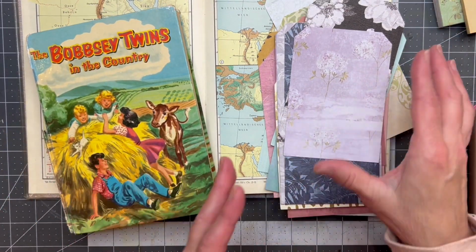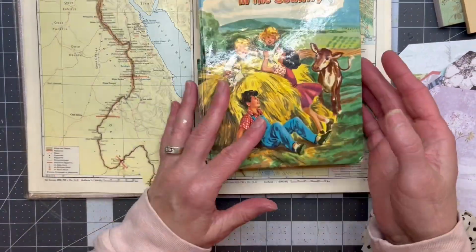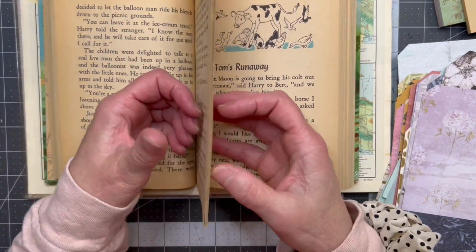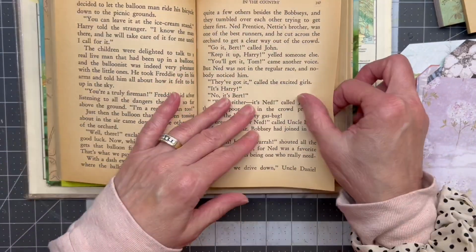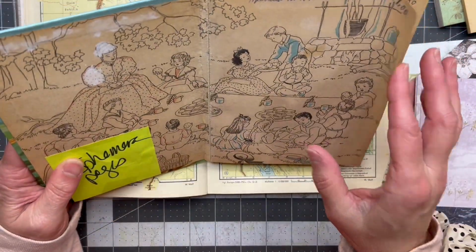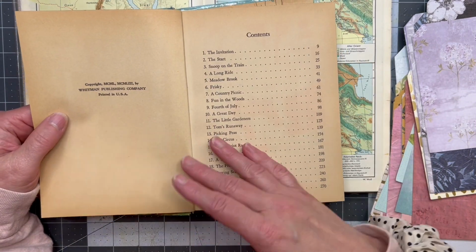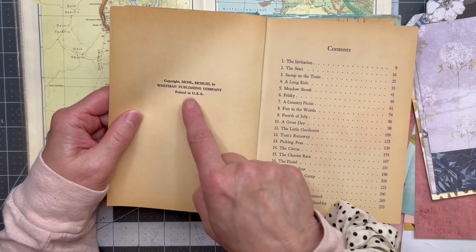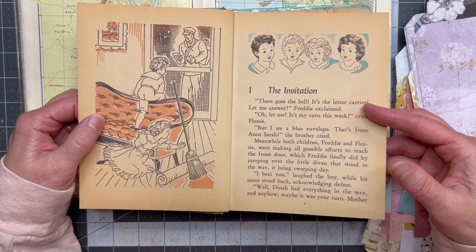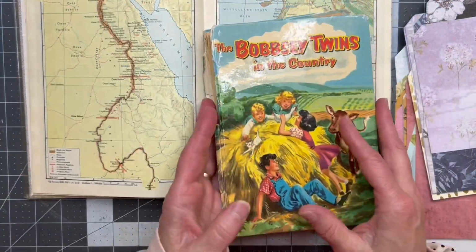I pulled out, like I said, some tags. I've grabbed this book right here for book pages. This is my old, very yellowed book. It's vintage, I think. I did not pay $1 for this. I have to look up the copyright. I don't know what the copyright is on this, but I love these pages, and I love the Bobbsey Twins. They're so super cute. The text is great. So I thought that would be fun to work with.